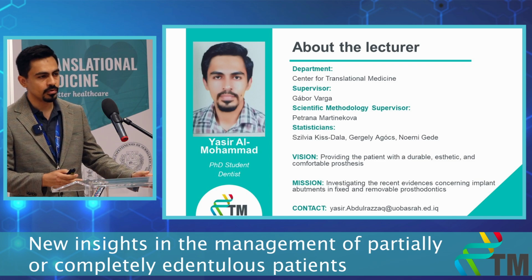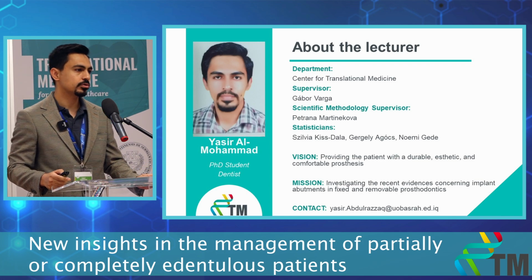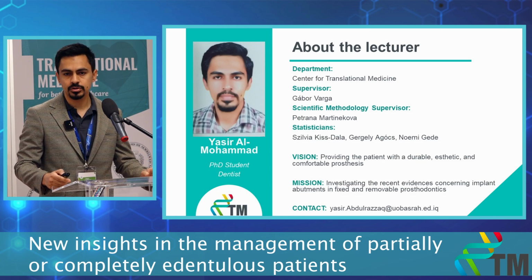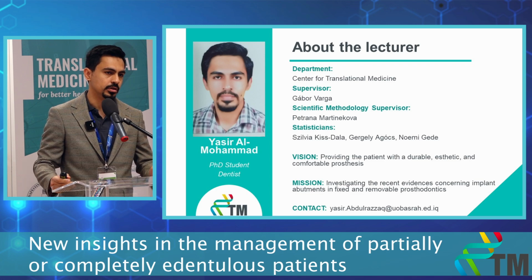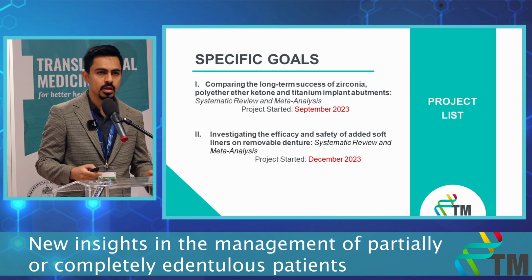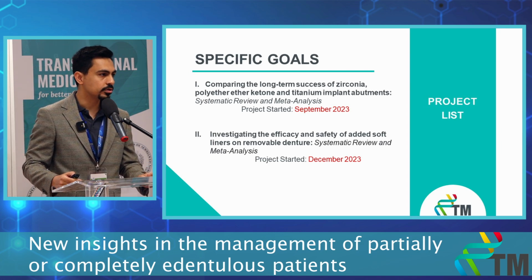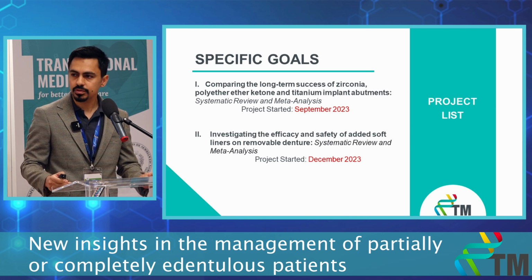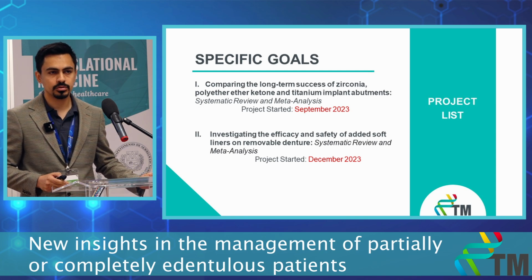My vision is to provide the patient with a durable, aesthetic, and long-term comfortable prosthesis. My mission is to investigate the recent evidence regarding implant abutments and fixed and removable prosthodontics. According to that, I have two ongoing projects. The first one is comparing the long-term success of zirconia, PEEK, polyether ether ketone, and titanium implant abutments. It started in September 2023.